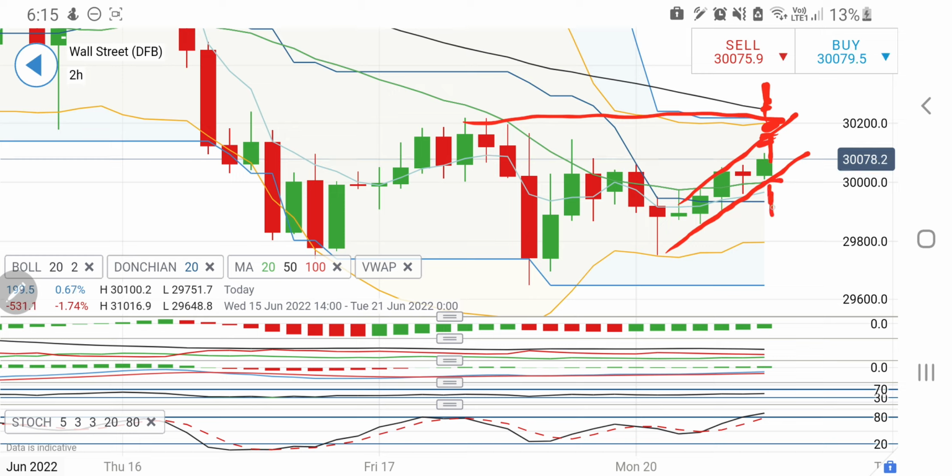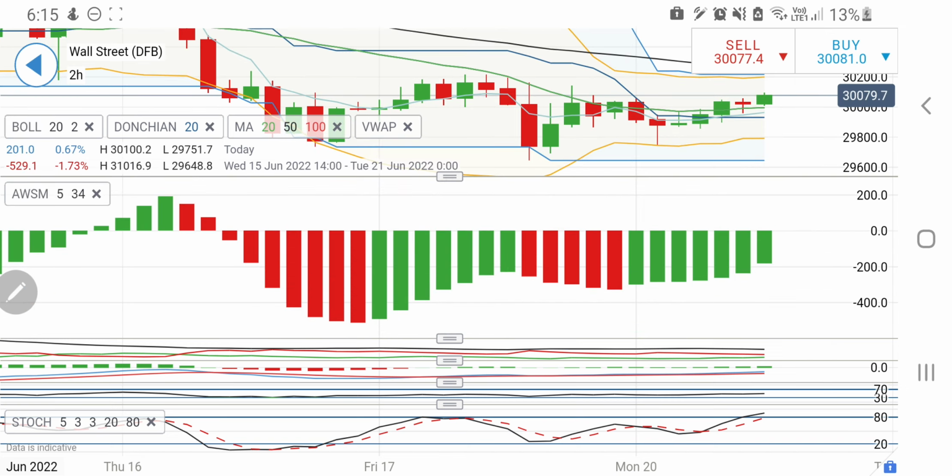Any breakdown below 30,000, go short. Below 30,000 you can expect 29,950, 29,900, very strong support levels, and then below that we can expect it to crash strongly on the downside.